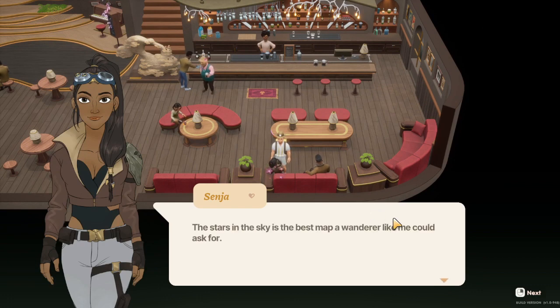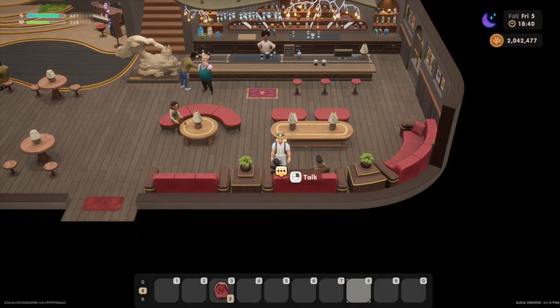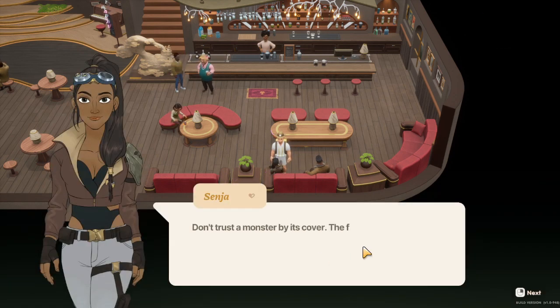Stars in the sky, the best map a wanderer like me could ask for. Senja sort of acts a light. I'm dressed a monster by its cover. Fluffy ones are often the most dangerous.